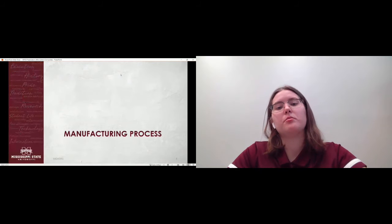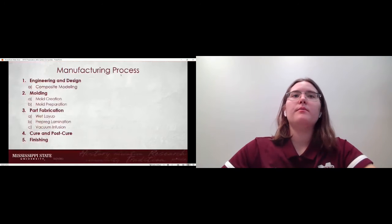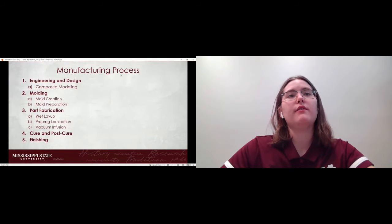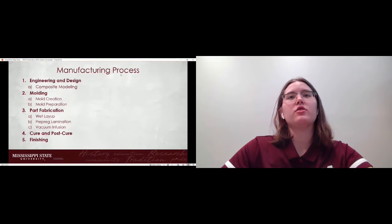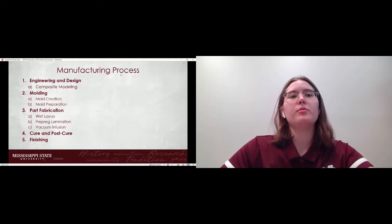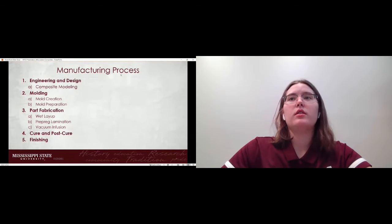So what is the manufacturing process for carbon fiber parts? There's a general outline used when manufacturing carbon fiber composite parts. You'll have an engineering and designing phase where you'll model your composite part, a molding phase where you'll create a mold and then prepare the mold for fabrication. Your next step would be part fabrication, and then you have varying ways of actually infusing the resin into the fibers through either wet layup, prepreg lamination, or vacuum infusion. Your next step would be curing and post-curing the part in order to build strength, and then your last step would be finishing the part.